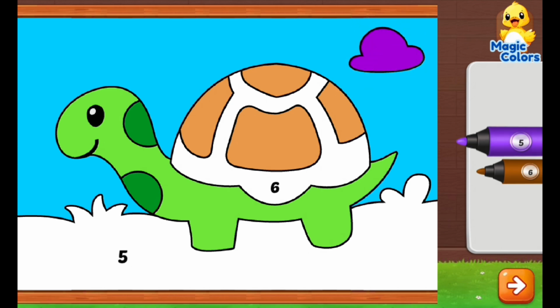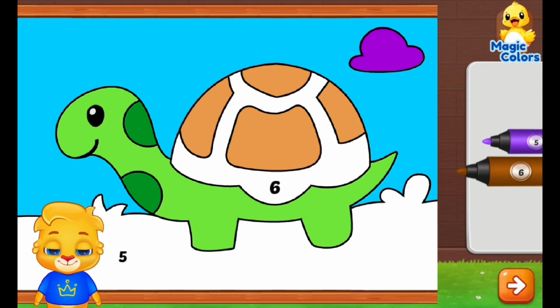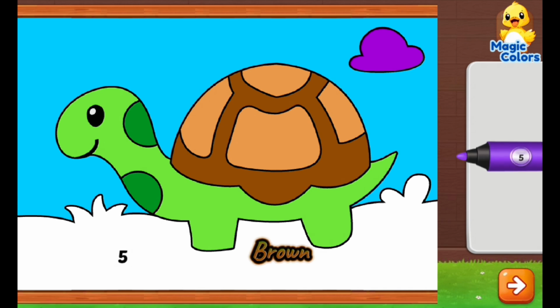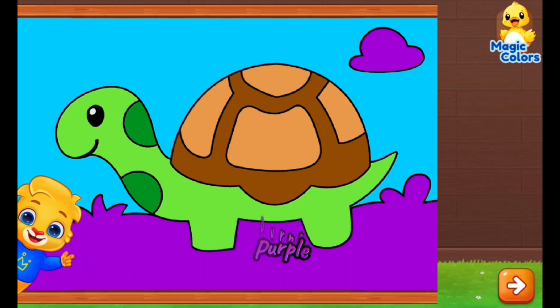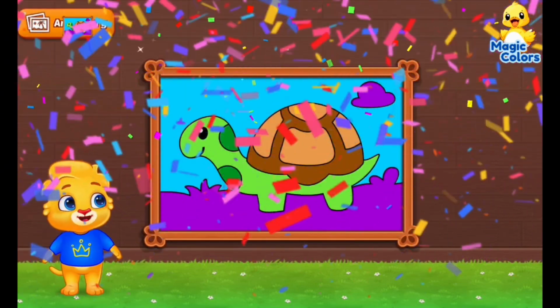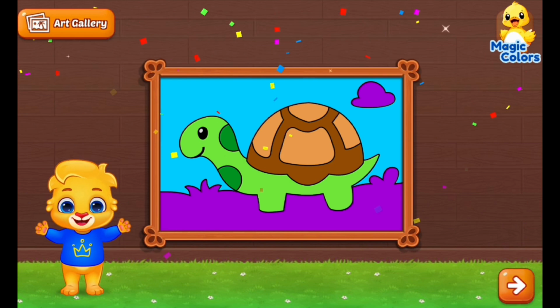Five. Purple. Six. Brown. Fantastic. Good job!